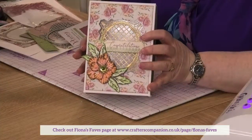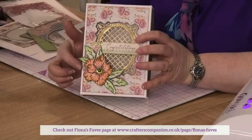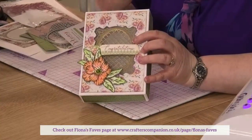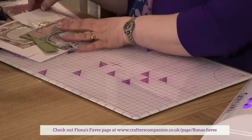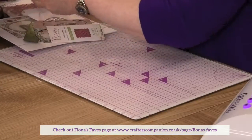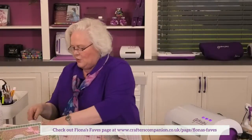a fabulous box. Look at that. Isn't that pretty? Really lovely. So we're going to be using the dies. We're going to be using this wonderful trellis die. So that's the one we're going to be cutting next. So here we go. Let me just move that to one side, because otherwise I will lose it, but we will pop it right here. And I will just grab my bits and pieces.